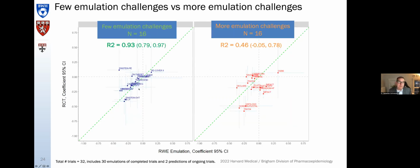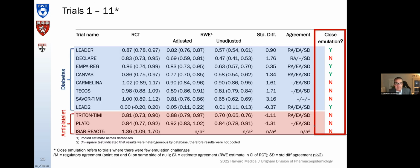This is actually splitting up the blue from the red, the blue one with good emulation, the red one with not so good emulation, and here you see 0.93 versus 0.46, the correlation coefficients. Now let's dive a little bit deeper now. Here I'm going through these 32 trials now.